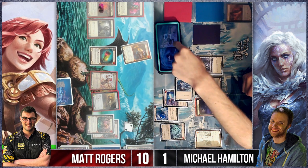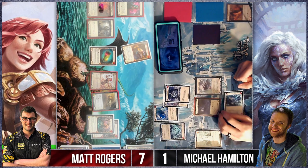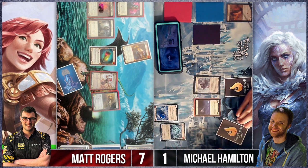Here we go. Discard unless you pay 2. I'll pay 2, he says, after taking 3, because he only has AB2 remaining. Amulet of Ice comes down on his turn and can be used straight away to force another discard unless you pay 2 effect from Matt Rogers.